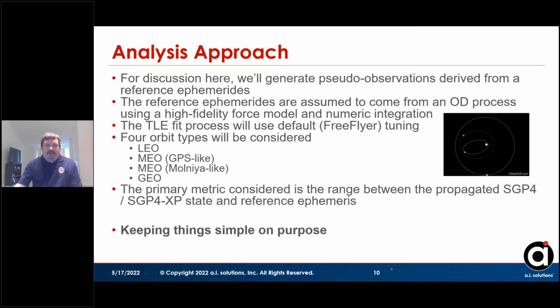So for the results, we will look over here. This is the approach that we're going to take. We're going to take a reference ephemeris, assume it's a high fidelity OD solution, and sample different states off the ephemeris at different times. For this rough presentation, we're taking about 300-second step sizes, and we'll use the FreeFlyer default tuning.